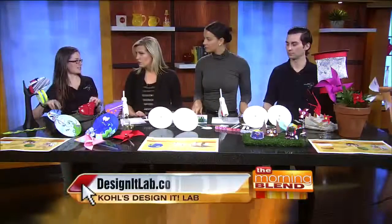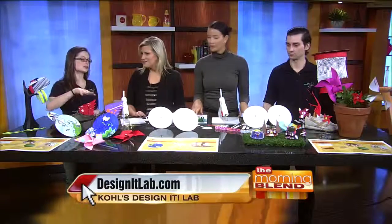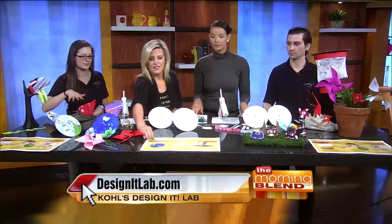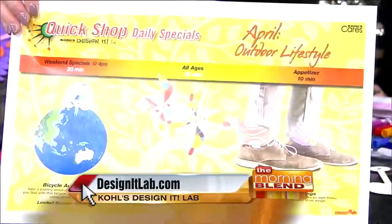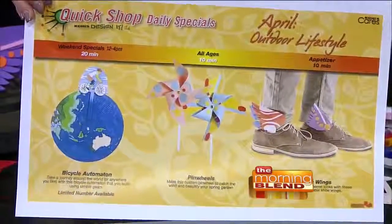How do you describe the Design It Lab with Kohl's to people who've never been there? We kind of run off of a menu. So we've got our menus out displayed here on the table. Everything from appetizers to entrees to desserts. And it's kind of time-based too. So some of those are 5 to 10 minute long projects. Some of them go all the way to 45-minute long projects. So it all depends how much time you want to spend on it, how detailed you want to get with it. It's all kind of up to you a little bit.